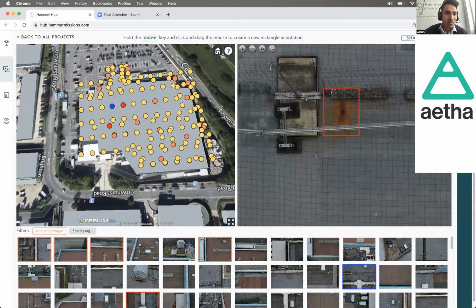But that's pretty much it. I just wanted to talk a little bit about how you could plan a mission in Hammer Missions. I'll now go back to the presentation, so I'm just going to stop sharing.